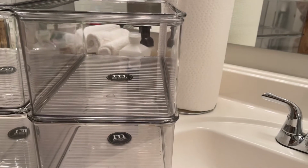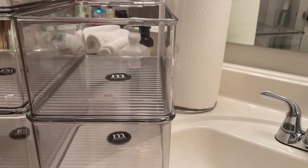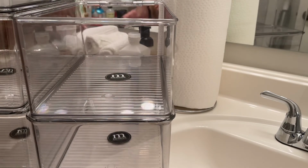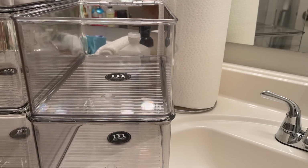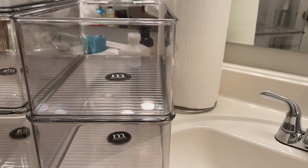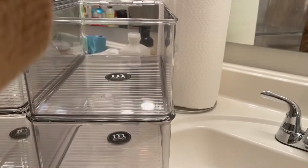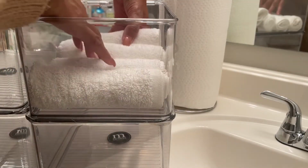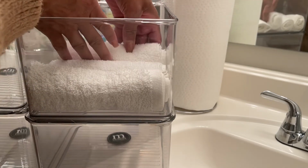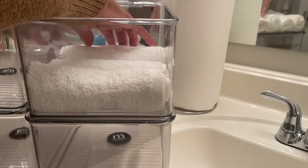Part of my organization was to order some clear bins from M Design off of Amazon. And I did not take notice that they are flip top bins instead of the pull out drawer bins, the clear bins, and I think that's more functional for my space. I wanted to put them down below my sink and have them stacked up as high as they would go, I think three or four high. And I realized that I've ordered the wrong style of bins.